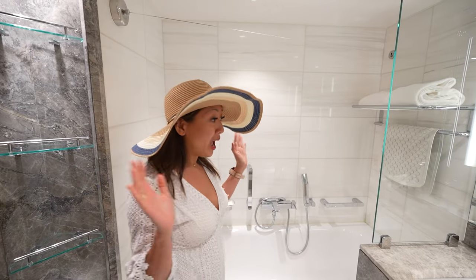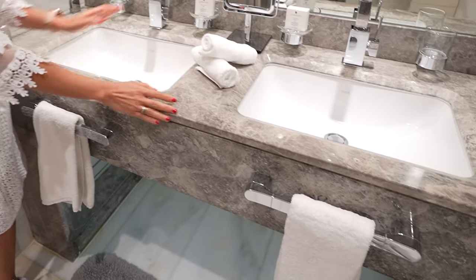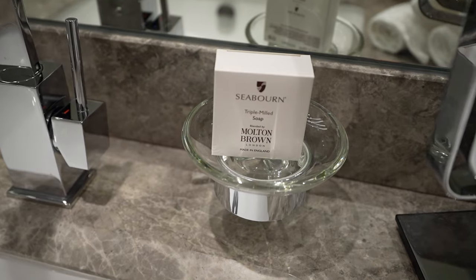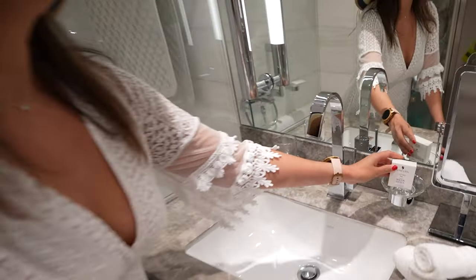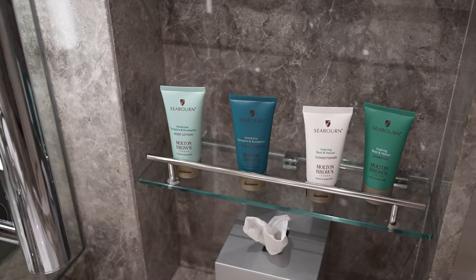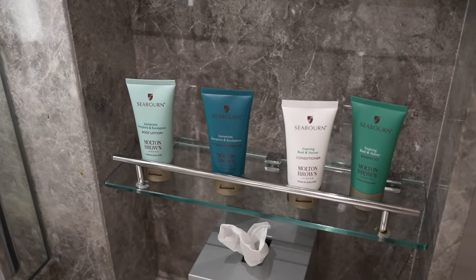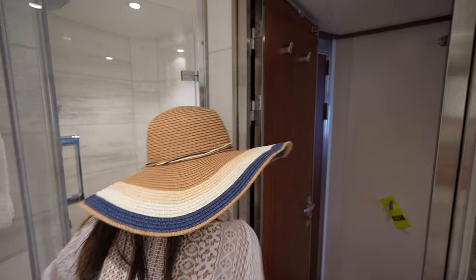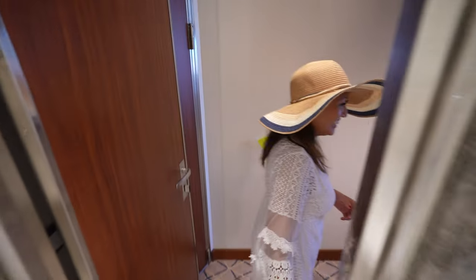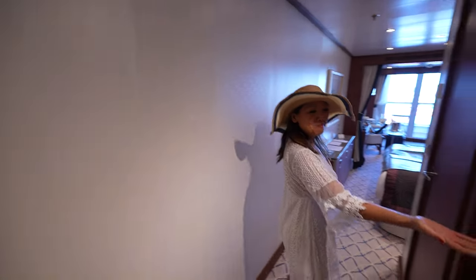here in the cruise. We have a tub, and then this is the sink for two, and we have this molten brown. That is nice. This is so gorgeous. We also have all these toiletries. Let's go further in the room. I like this. Here's a little mirror.